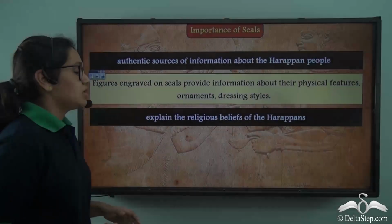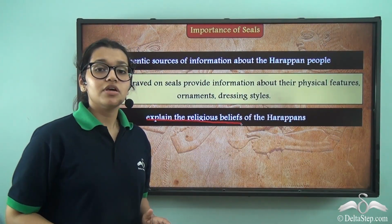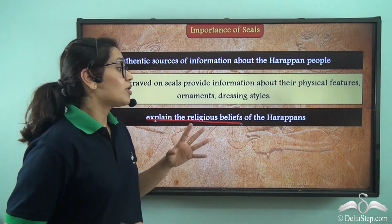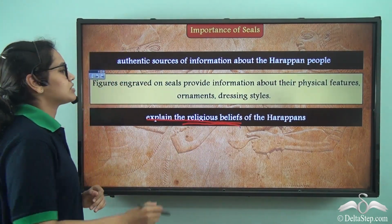Furthermore, these seals also explain the religious beliefs of the Harappans. We have already seen the Pashupati seal, right? So, from that seal, we get to understand the religious beliefs of the Harappans.